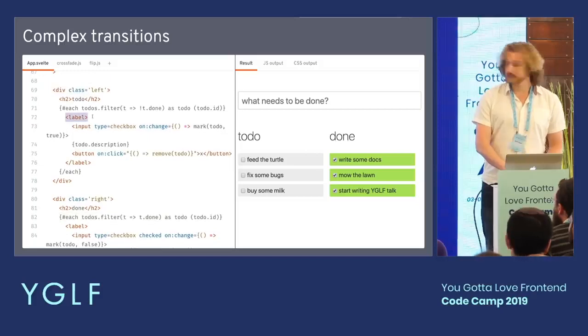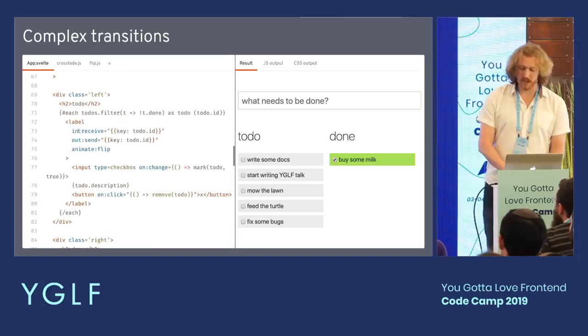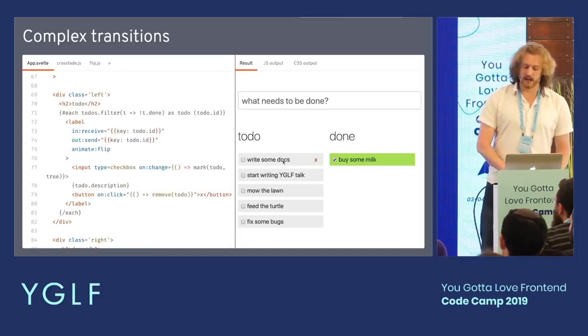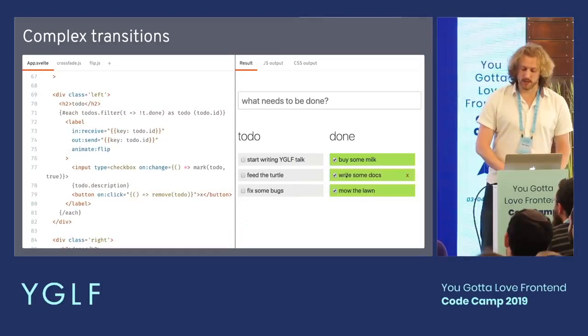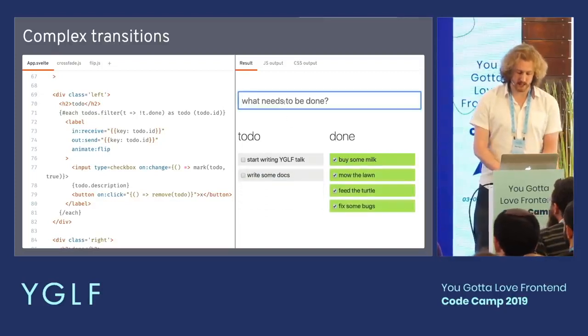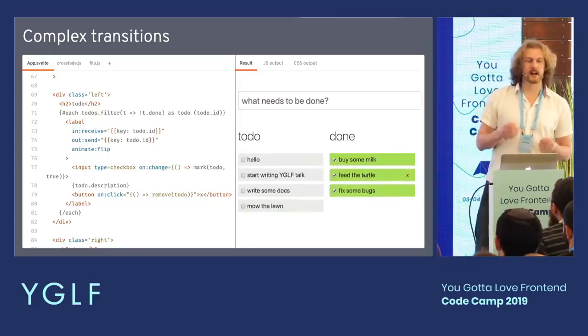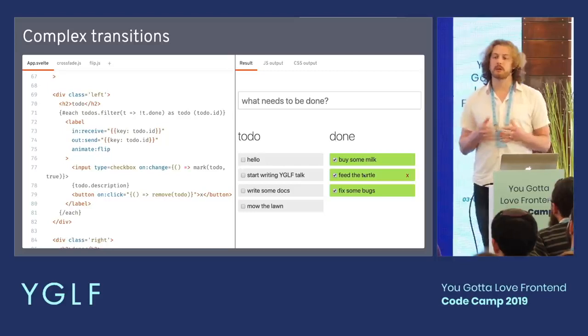And so I'm going to take this label here and I'm going to add some directives to it. And now when I toggle these, they move out of the way cleanly like that. And again, this is all done with CSS and not JavaScript. This is the kind of feature that most frameworks don't include.